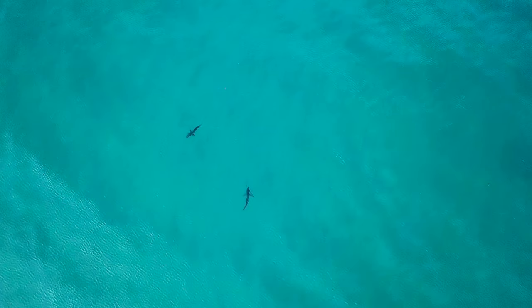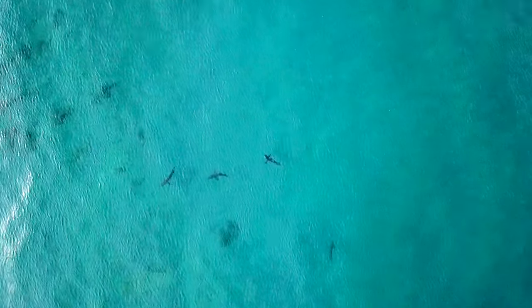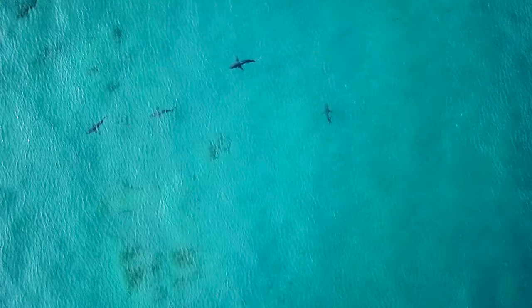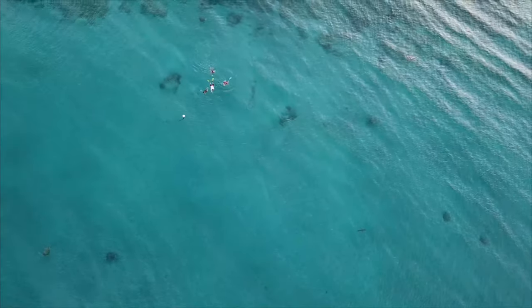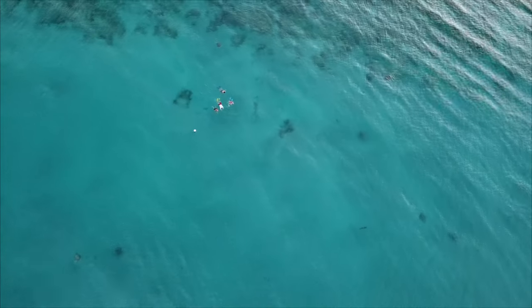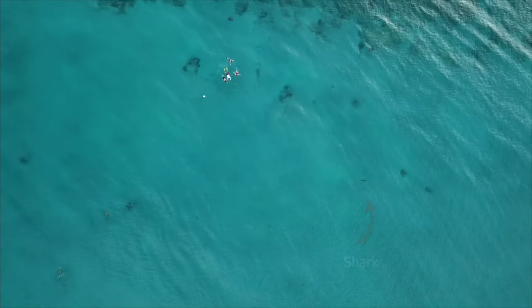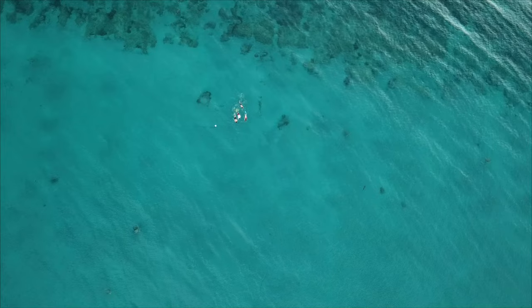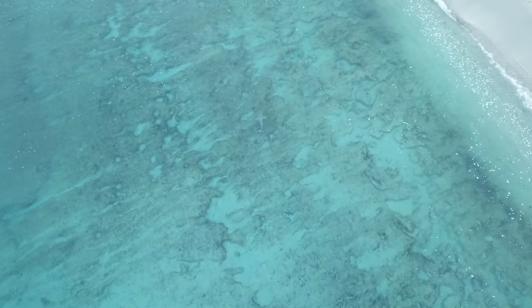Here's a look off the coast on some standard days in Southeast Florida. It's almost a sure thing when flying a drone, you'll see some sharks. Most people don't even know they're there. I've seen snorkelers and swimmers with sharks going around them, and the people don't even notice. The sharks are generally very good about staying far away from people, especially on clear water days like this.